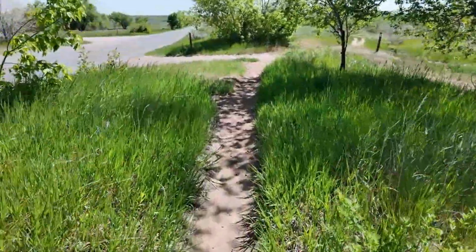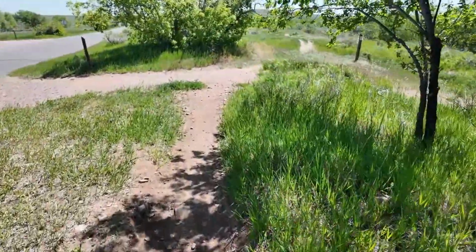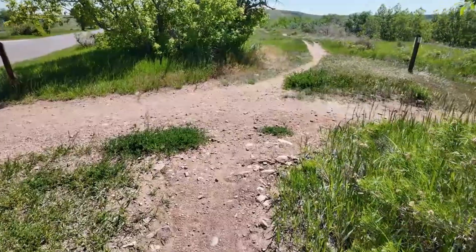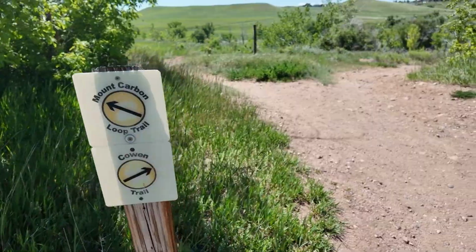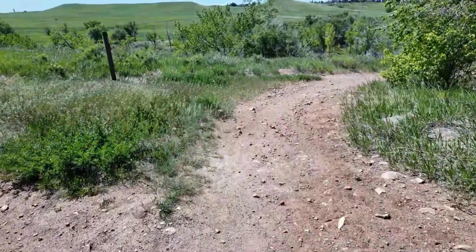Okay, that answers that question. I found the trails. I guess that was just a little bit of a shortcut, if you could call it that. But let's go ahead and take the Cowan Trail. That's the one that seems to be leading down to where I want to go.